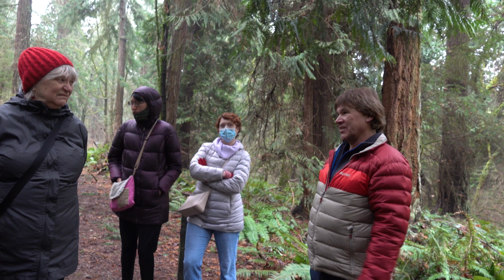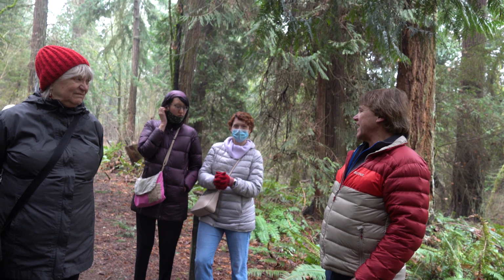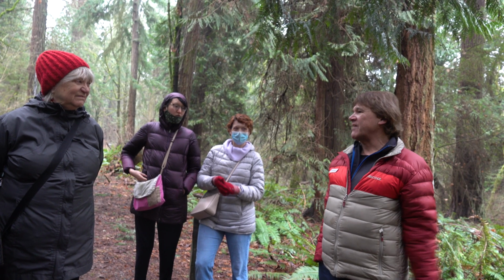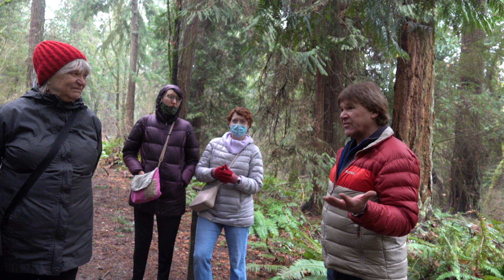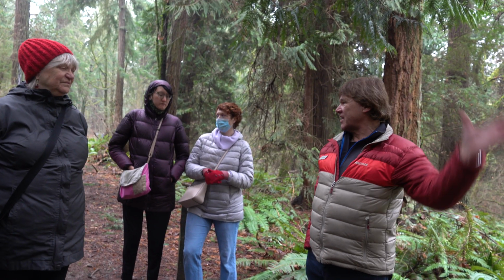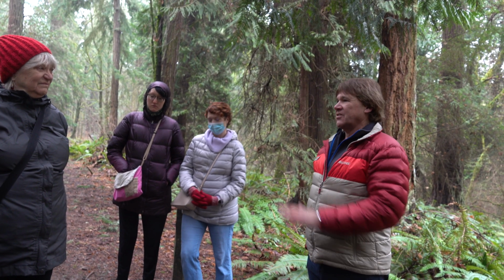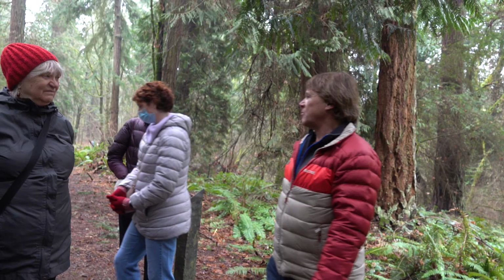Like, from the comfort of your easy chair, you can go up into the canopy, which is a whole realm of life with epiphytic air plants, types of fungi that aren't found on the forest floor that are thriving up there in their own climate, ecological niche. And everything is more incredible than we think it is.